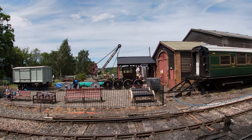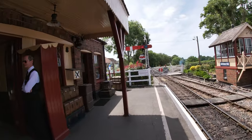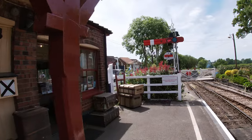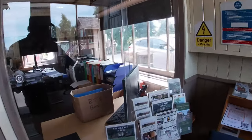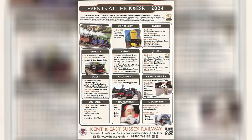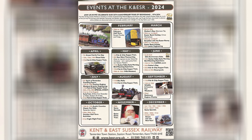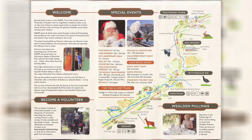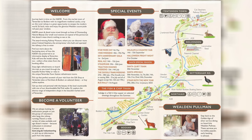I think it's going to pull away. We'll go over to the museum in a minute and have a wander around there. So yeah, Tenterden. Wonder if I can get a price ticket or a timetable for this thing. Travel back in time. Because they've got events at the Kent and East Sussex Railway all throughout the year. And then there's also the map for the route, so Tenterden, Rolvenden, Wittersham, Northiam and Bodiam, which is where the castle is because I've been there and I caught a picture of a steam train going along this video up here.